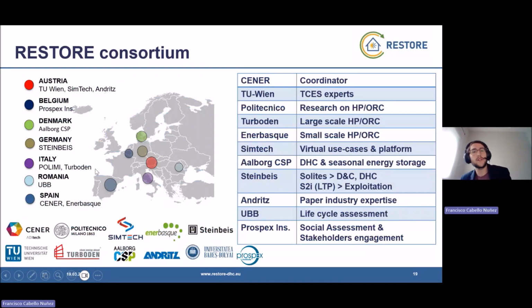So to conclude this presentation, let me also introduce you very briefly to the consortium that will carry out this project. We are 11 different entities spread over Europe, and CENER, the National Renewable Energy Centre of Spain, will be the coordinator of this project. And then we also count on 2 universities whose main activities are related to thermochemical energy storage. Politecnico di Milano is focused on research on heat pumps and organic Rankine cycles.